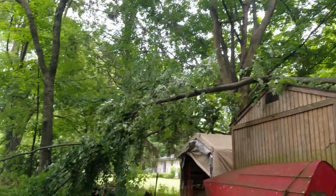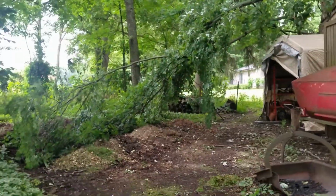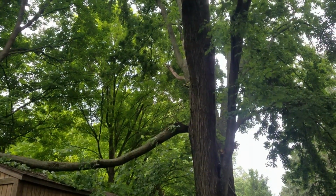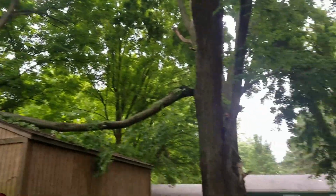Out to mow the yard because it was supposed to have thunderstorms today. When I came back here to dump the mulch on the mulch pile, I was greeted by this. Yeah, I got another big branch fell off the silver maple.